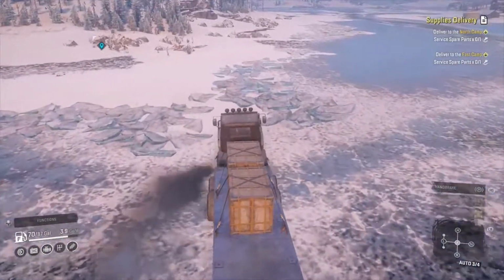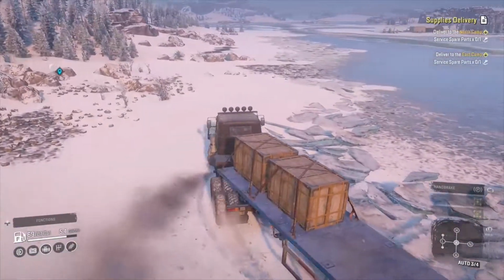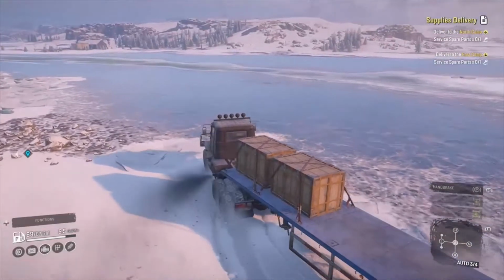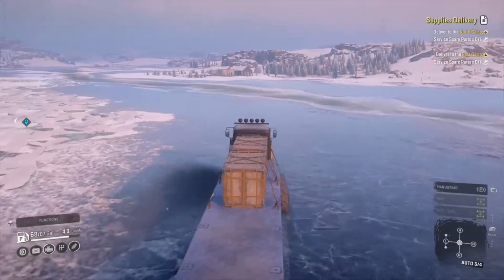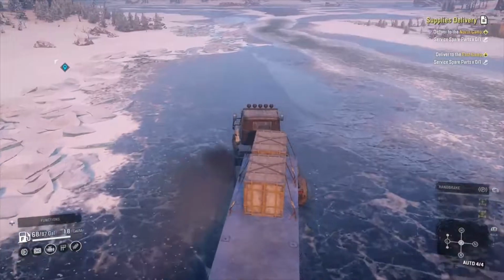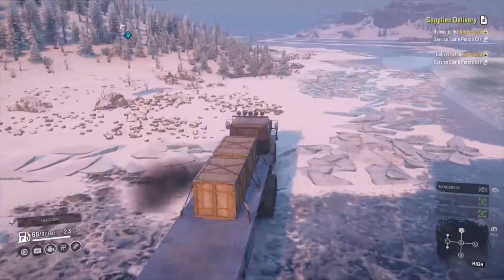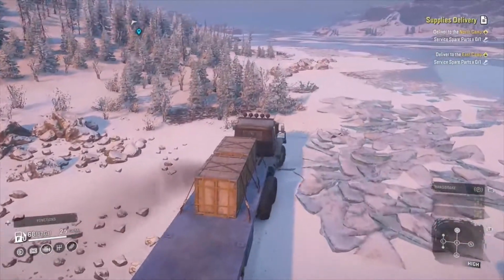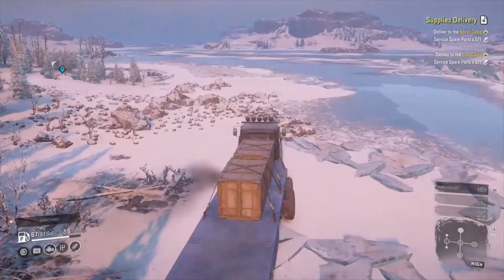I'll probably break through here. Yeah, a little bit. But normally the Tega is pretty good about pulling out of the ice once it's broken through. Shift it up into high to slow me down. If you're in high gear, you do a lot less damage over this stuff.